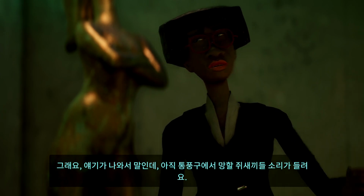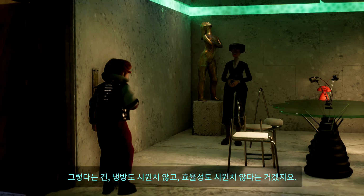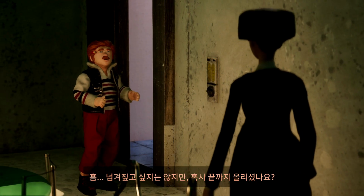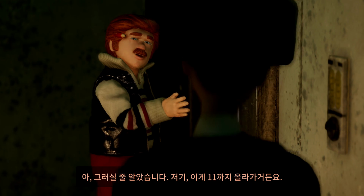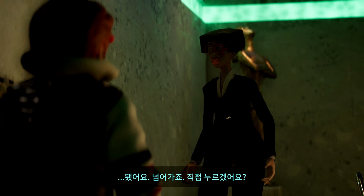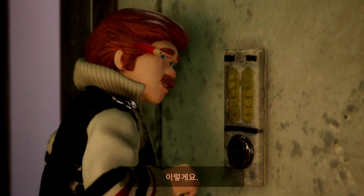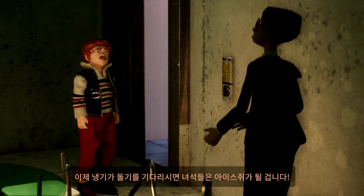Yes, about that. I can still hear those blasted mice in the vents. So it can't be that cold and therefore not that efficient. If the system can't scare some mice, how's it going to form the basis of a relaunch? I don't want to presume, but did you turn it up to max? Yes, up to 10. I thought so. You see, this one goes to 11. Well, why wouldn't you just make 10? Whatever. Will you do the honors? Of course. You just gotta click the dial past the little bit of resistance. Like so. Give it a few minutes to kick in, and those mice will be micicles!